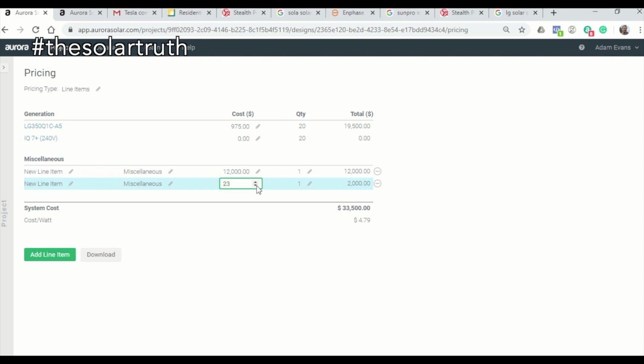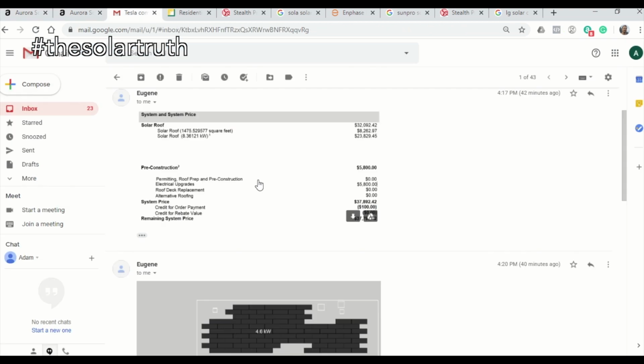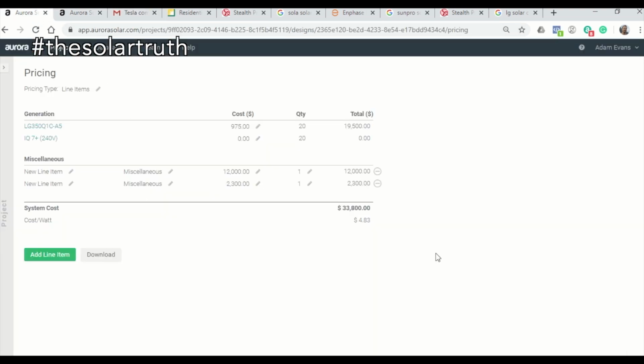About $2,500. If you're paying an outside electrician to do that, it could be as much as $3,000 to $4,000. But with solar systems, with permitting, it's normally about $2,300. So then we're under $34,000 versus $38,000. So yeah, I mean, it's saving a decent amount.